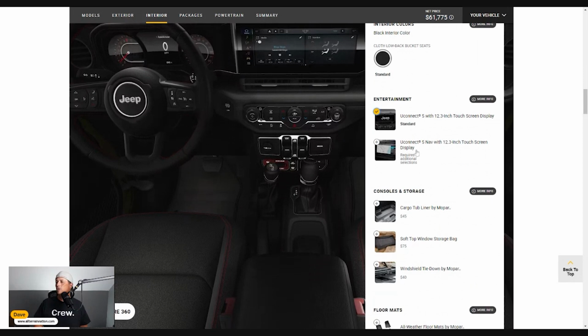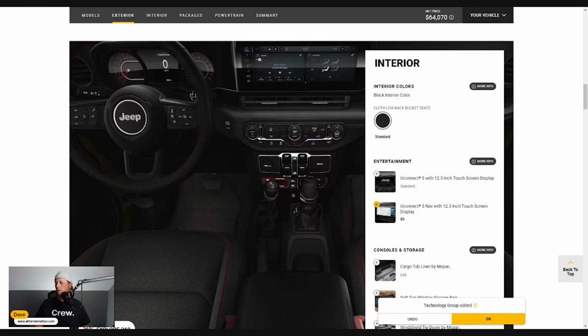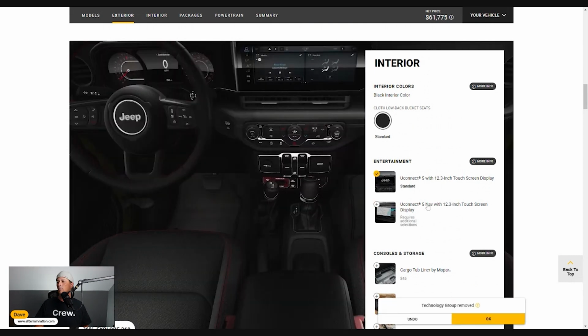Now you can get the Uconnect 5 with the 12.3-inch touchscreen. Requires additional selection. As of now you can see it's a smaller screen there. But let's click that and just see what happens. So it's going to add the technology package to this. So let's bypass that for now. Let's go back to the normal screen because I want to see what the technology package adds.